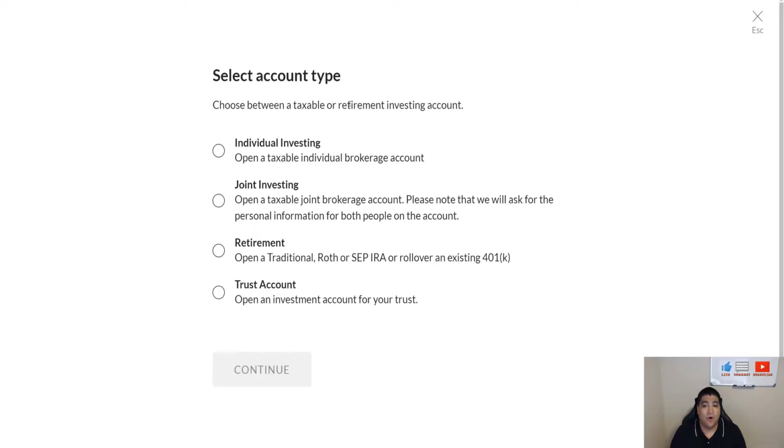You're going to be able to open up a joint investing account. So if you want to open one up for you and your significant other, you can do so within here. It'll ask for both persons' personal information before creating the account. You can also open up retirement accounts.